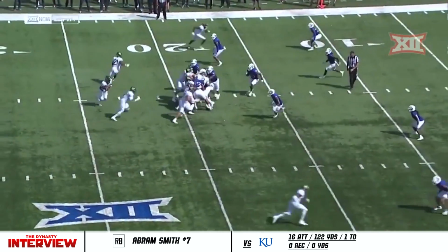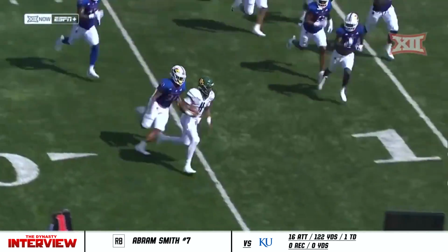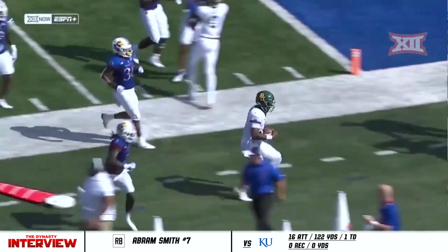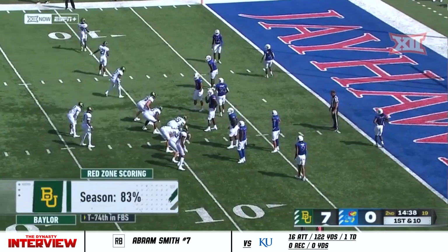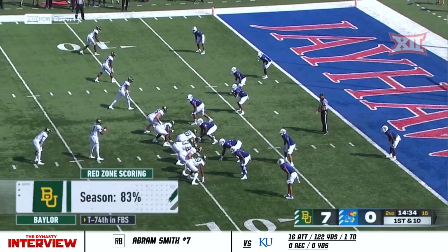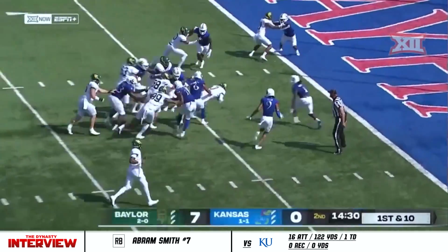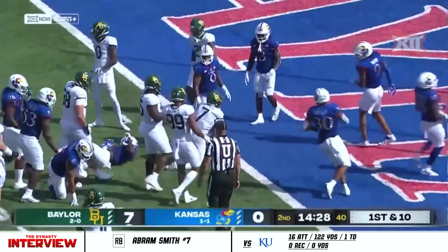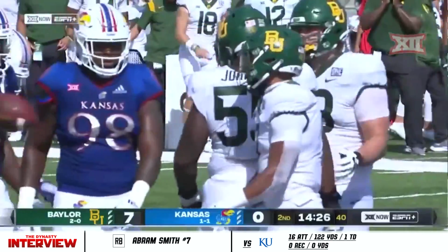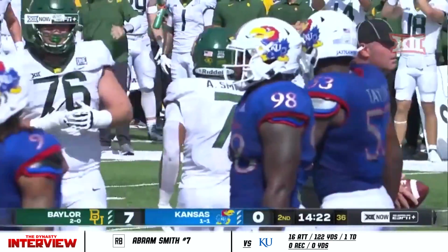Right now, Gary Bohannon, the quarterback, keeps it. Inside the 10 and steps out. So far in this game, 83% of the time they've converted in the red zone. They give it off to their back, Abram Smith. 2 yards short of the touchdown. Feels like 83% of the time it works every time. Yeah.